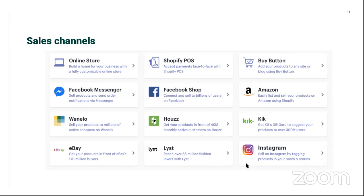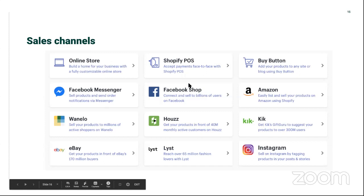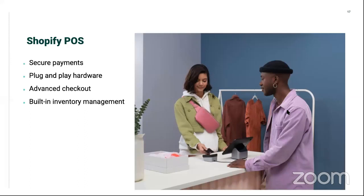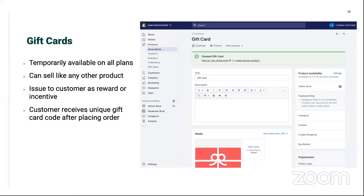The point of all this is that you can be where your customers are, wherever they are, and whenever they are. As mentioned, our POS system is a really great solution if you run a brick and mortar store. Right now, not terribly relevant, but eventually this is going to become more and more of a factor that might actually be really valuable for your business as well.